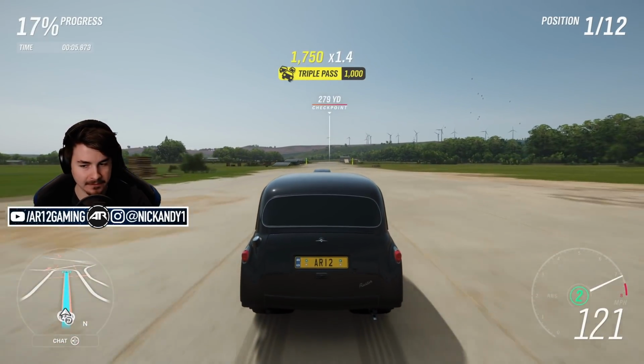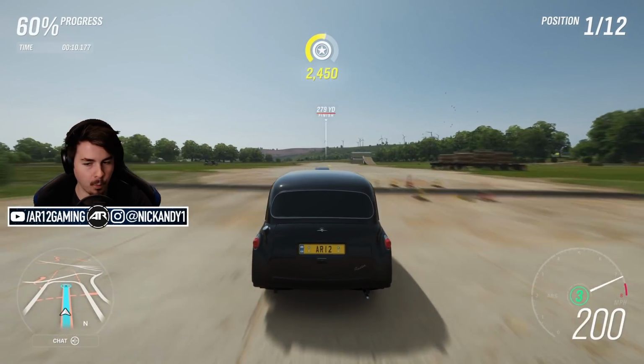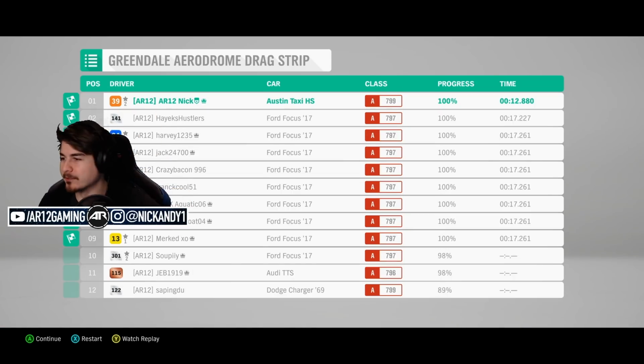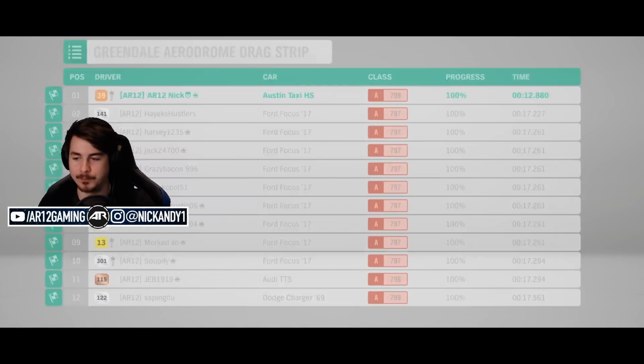It's definitely slower, but it's grippier. Way grippier. I don't know. We'll see. Oh, that was slower. That was way slower. Yeah, well, there you go. Whatever. All you need to know, long story short, the Horizon Taxi HS is ridiculous at drag racing. Like, actually stupid at drag racing.